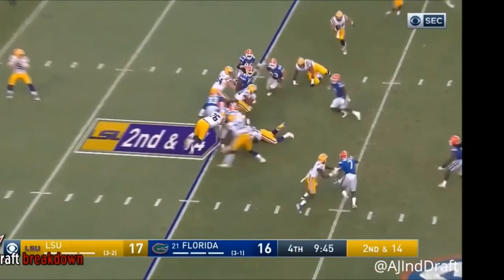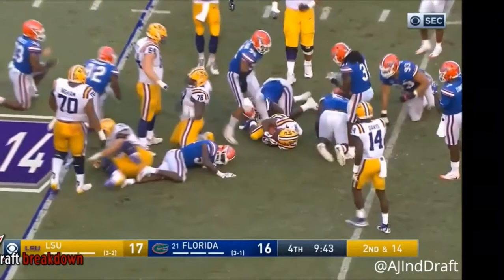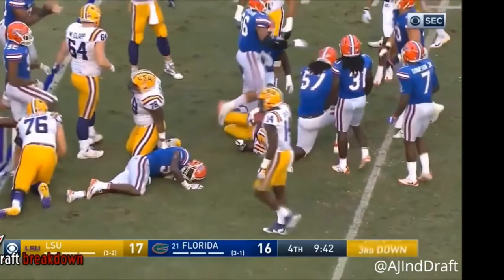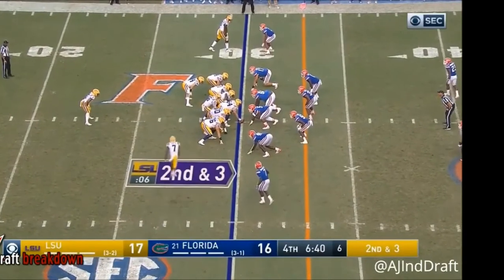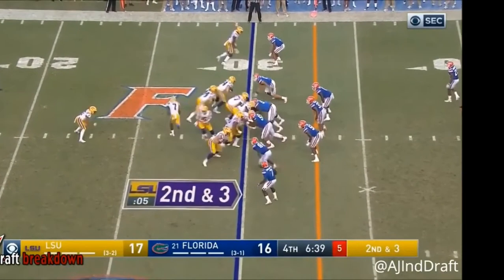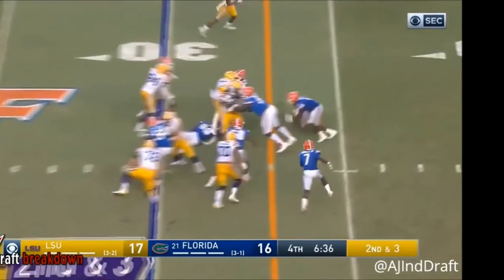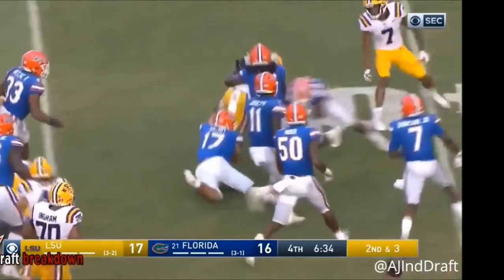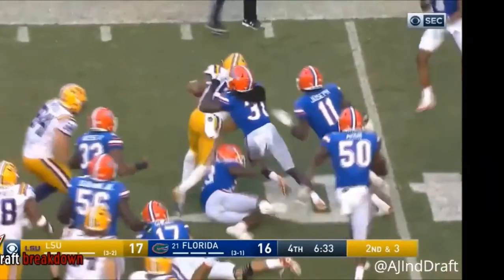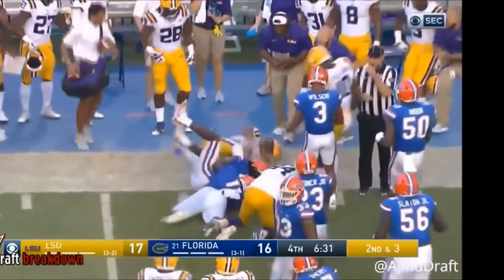Okay, stays with the block, gets inside, shuts the block. Nicely done. Here again, playing at the line. Follows number 7 across the formation. And bam, takes those inside gaps. And still has the motor to chase that down. Wish he were a little bit more active in actually going for the tackle.